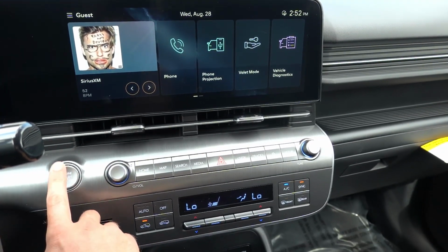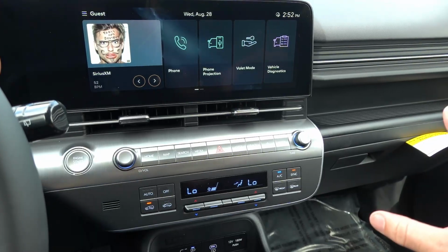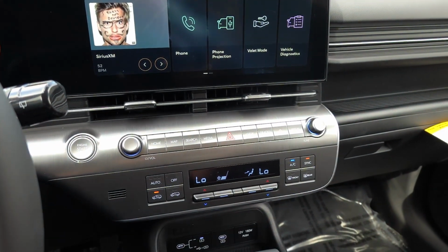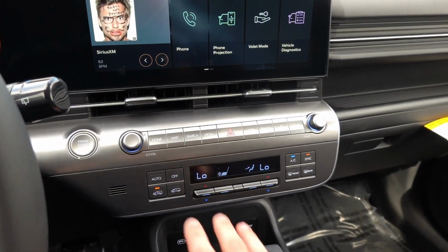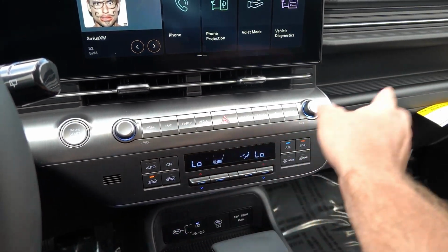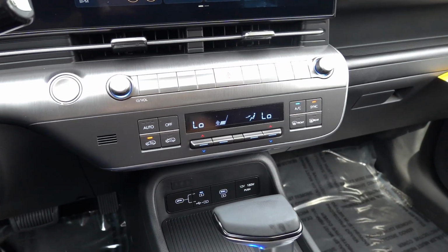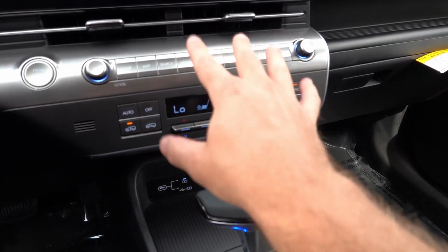Push button start for the engine stop start. Physical buttons and knobs across the entire interior of this vehicle, which is one of the aspects and designs I really do like, is all of these shortcut buttons for your volume, tune, map, media, search, all the usual stuff there. Dual zone automatic climate control is added with the SEL package, so nice feature in this trim level.